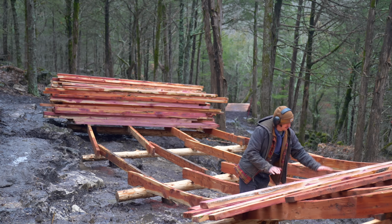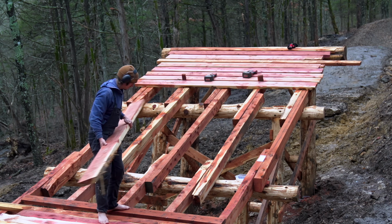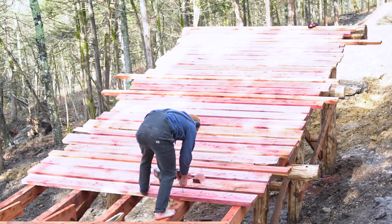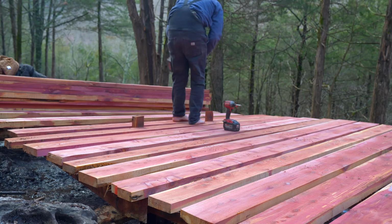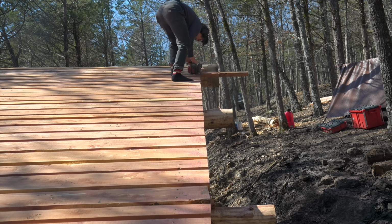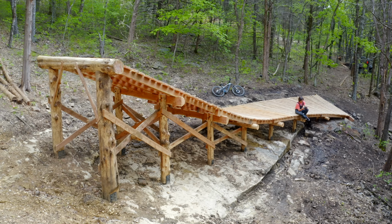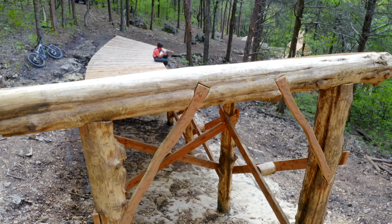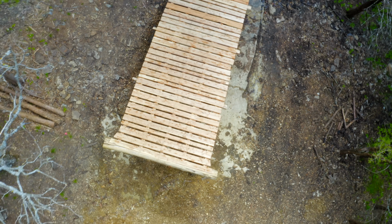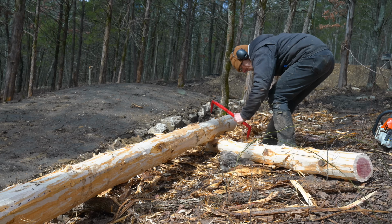And now that we had all the wood down there, it was time to deck this massive thing. The landing turned out perfect, but now we need to whip up a ramp to get you onto it, which is actually the key factor in whether or not Tyler will float gracefully to the landing or get bucked from his bike and sent to Valhalla. Ramps are easy enough to make, but also very easy to mess up.